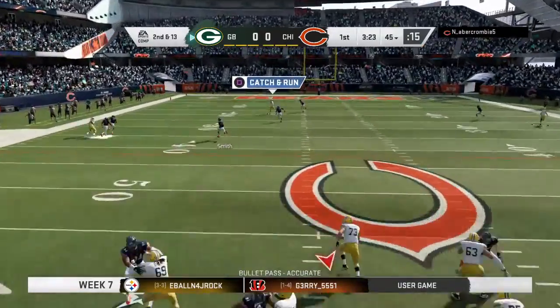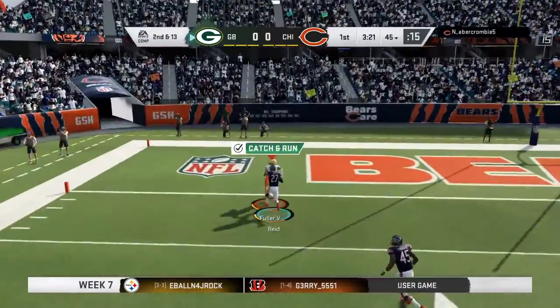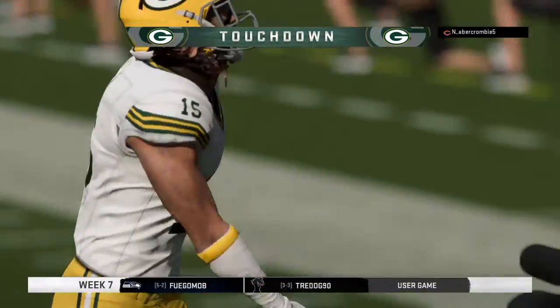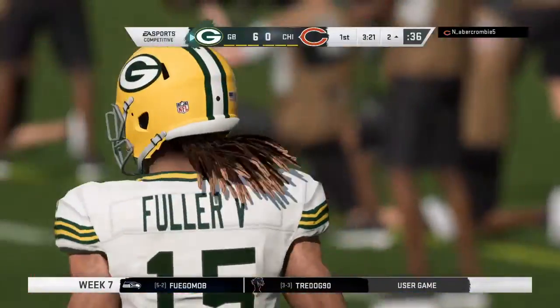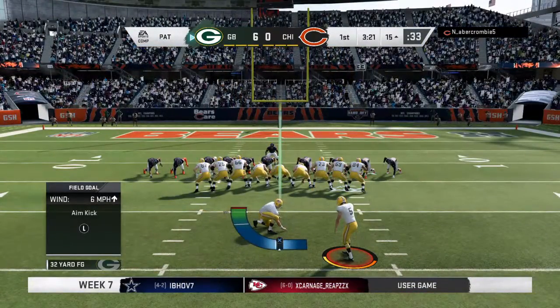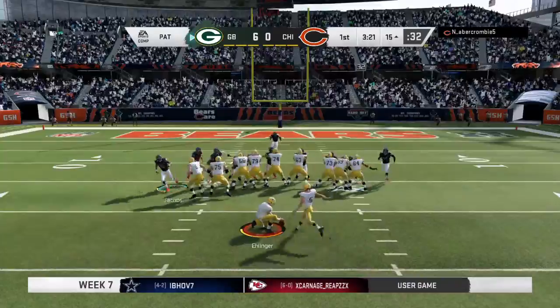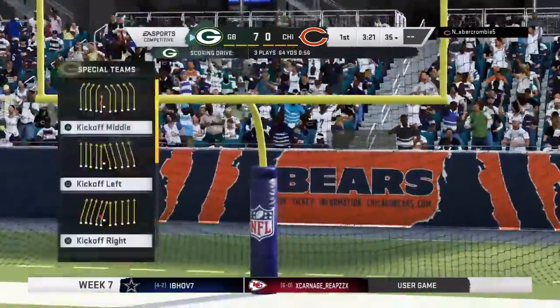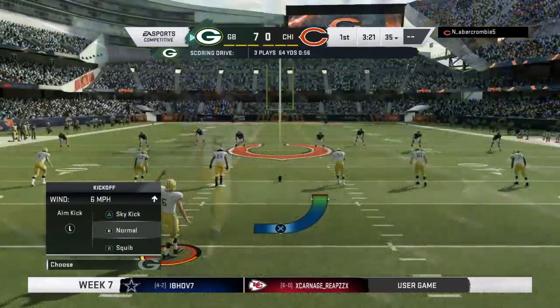Jackson. He's going to rifle one deep left side. And he's going to take it in. Touchdown, Packers. Will Fuller, his 5th touchdown now on the year, as his guys are able to strike first here in this opening quarter. Tavecchio good on the extra point, and it's now a 7-0 game.